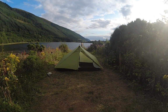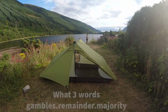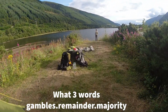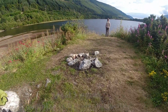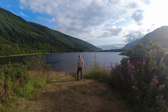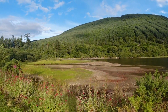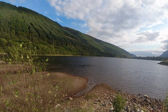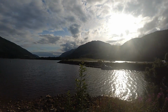And we've found our pitch here. So we're just letting it air out a little bit before we put our stuff in it. That's our bags waiting to be unloaded. There's a fire pit there. We'll see about a fire. We'll have to go looking for some firewood. Look at this. What a great place to camp. Nice breeze there. Smashing.